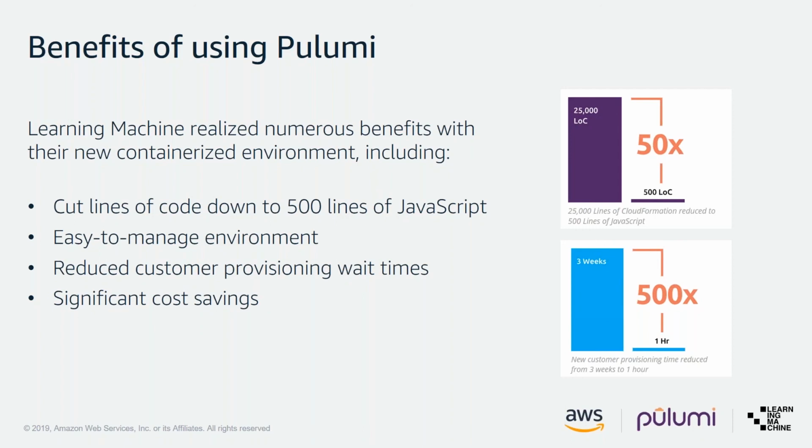The other great thing about that is the ability to stand up test environments for developers who are trying out sort of radically new features, and they don't want to interfere with everyone's shared environments.